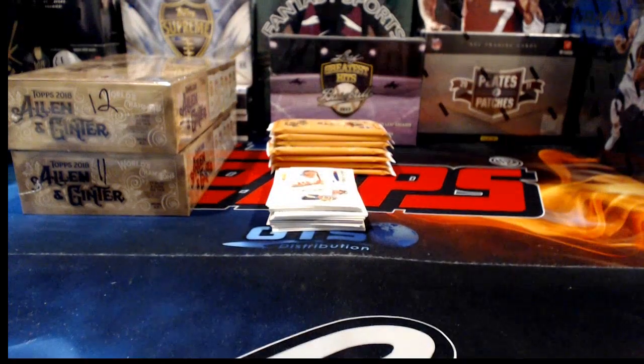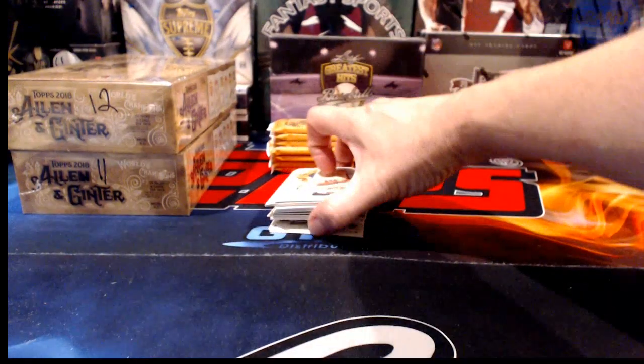Travis Shaw and the Brewers, that is our home run challenge card out of this box.